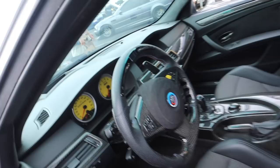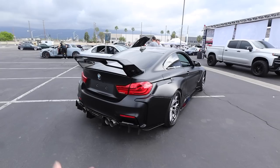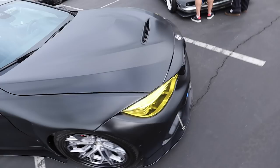Oh my God. This is something you don't see often. A wide body kit M4. Really cool, really unique as well. Just how big the wing is. These fenders pop out. Not to mention the front end, the grills on these are fully opened up to feed all the air in there.